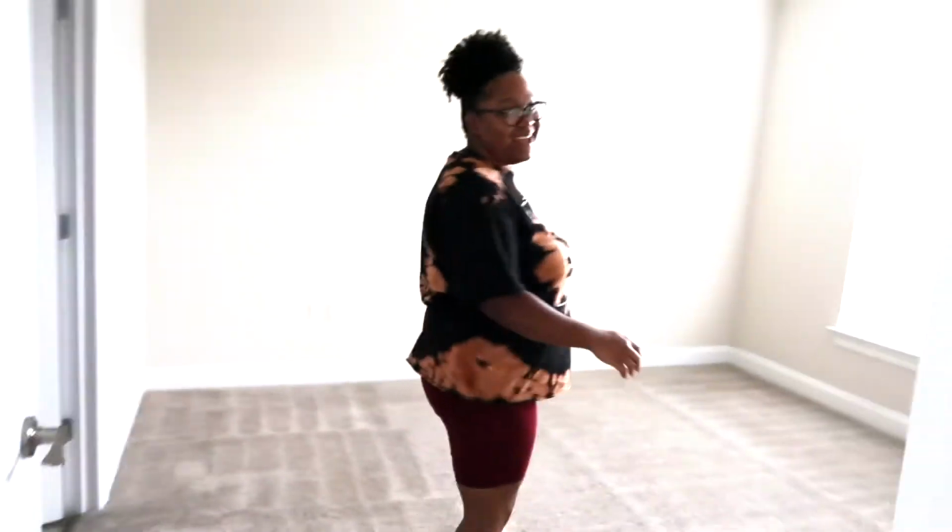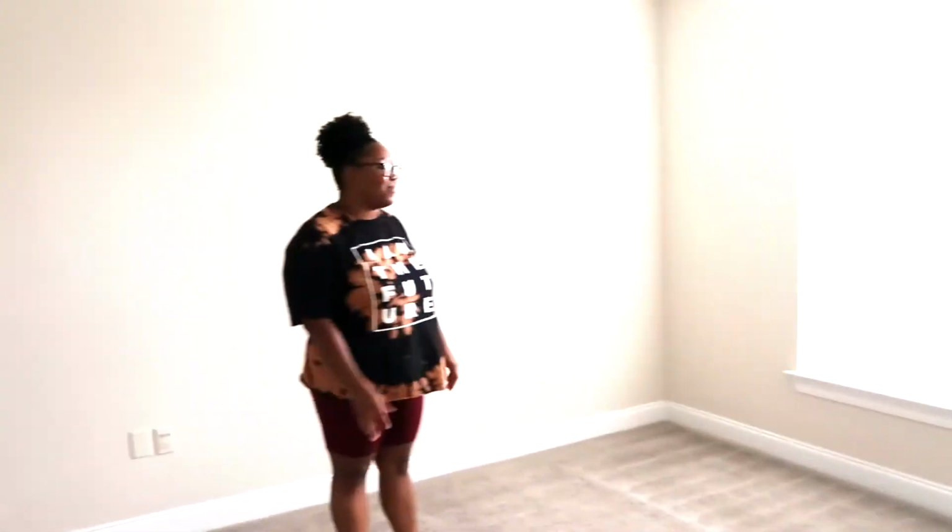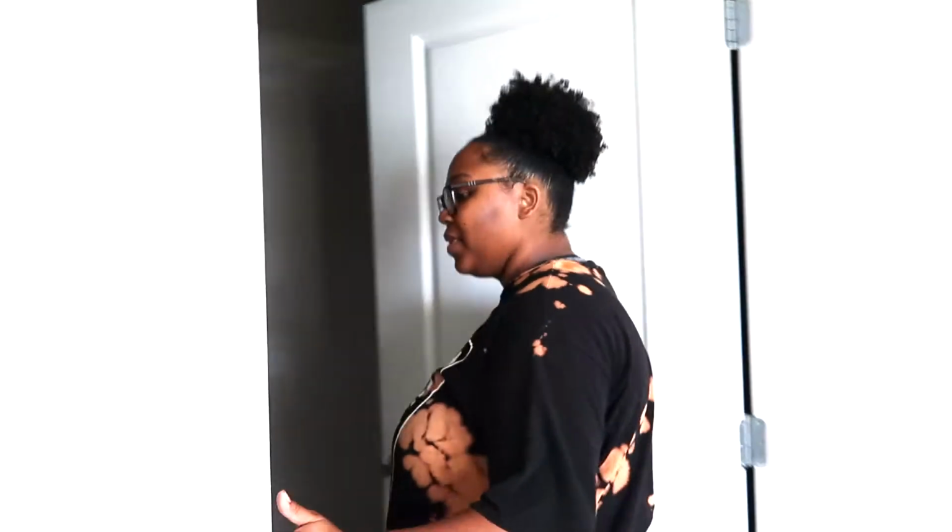So when you leave out of here, you go into Candace's room. This is Candace's room. She gets the master bedroom only because I gave up my throne. The last apartment, I had the master, so she gets the master this time. I feel like the rooms are fairly big enough, she doesn't have many things. I'm a hoarder, but she doesn't have a bunch of stuff. So this is a nice size room for Candace. And my room is slightly smaller, so you can imagine that.